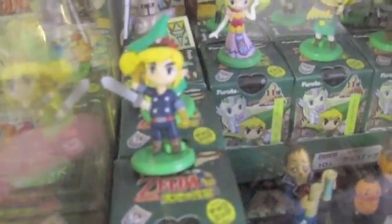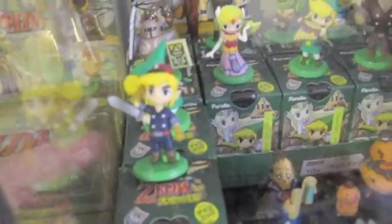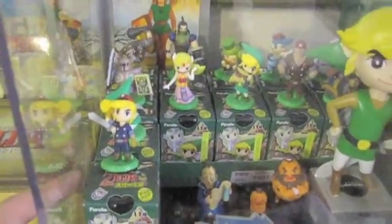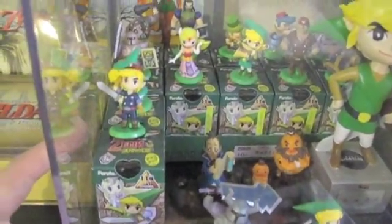Over here, I didn't have this last time. This is the number 12 figure, Engineer Link. This is a secret character to get in that series, and it's really hard to find. So I'm really happy to get that.